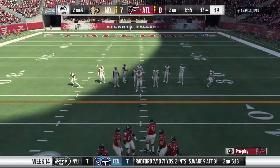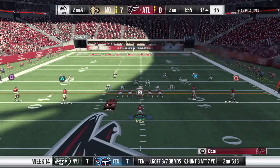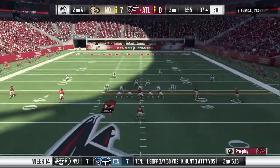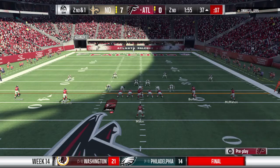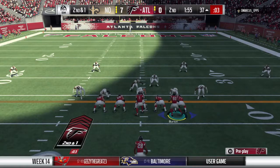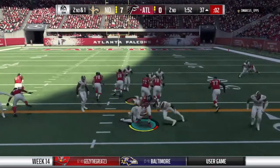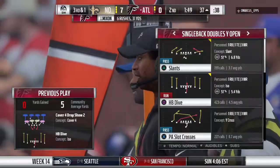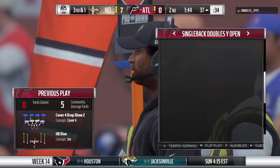Second down following the run. In motion, the tight end. They'll stay on the ground, mixing again. And this time he's not going anywhere. They'll get him down right at the line of scrimmage. No gain on the play, and now they're faced with a 3rd and 1.